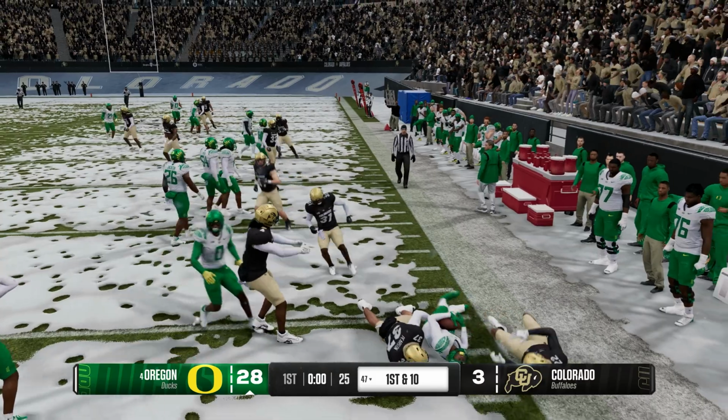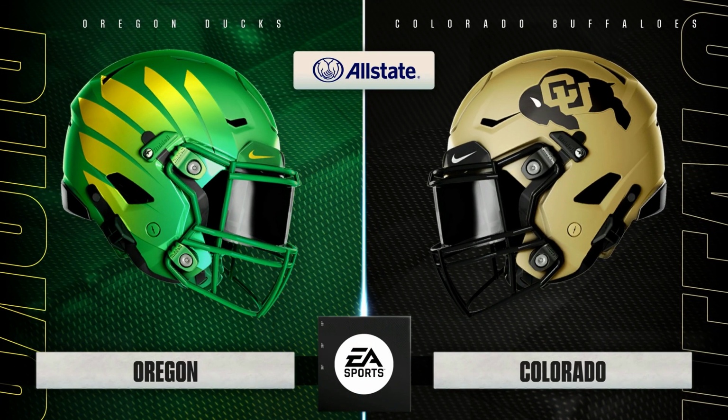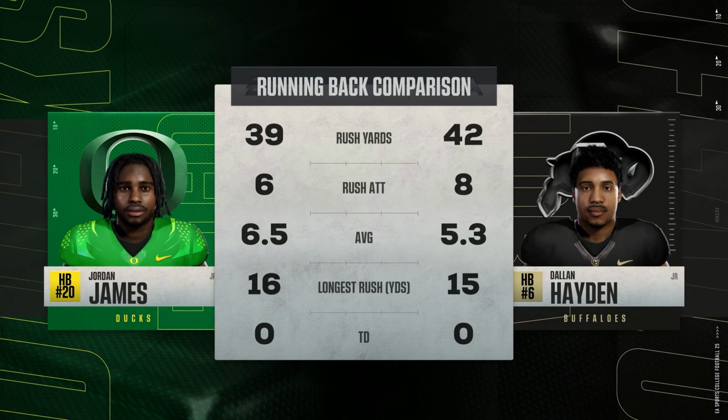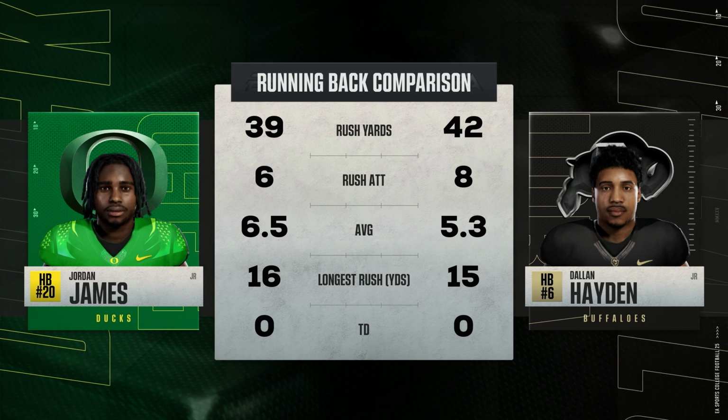He gets a block. Bottled him up. Not a whole lot of room to run on that return, and that's how this period will come to an end. How about these two running games so far? Dominance on the ground as we look at the first quarter stats.